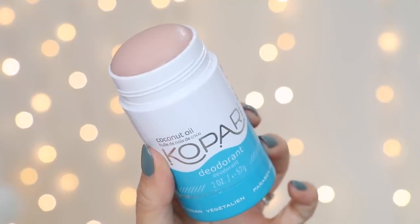But when I saw the amazing reviews on this, I don't know if I bought this off of Ulta or Sephora, but this is the Kopari coconut oil deodorant. And don't get me wrong, a part of me is like, is that gonna clog the pores underneath my armpits? Because I'm not sure. I know that it's not great for my face, but is this gonna irritate my armpits over time? Because I love it.